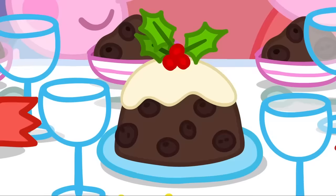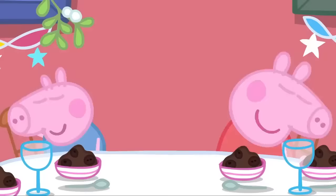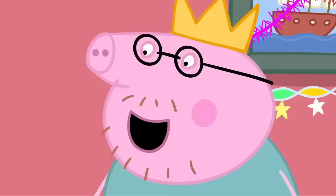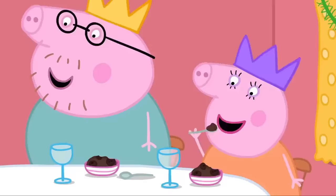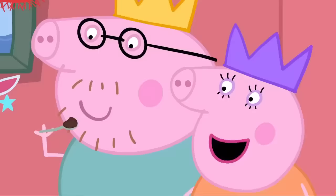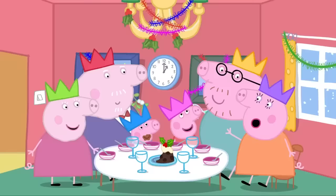Peppa and her family are having Christmas lunch. Let's pull the crackers. There are paper hats inside. And party trumpets. And jokes. What wobbles in the sky? I don't know. A jellycopter. This Christmas pudding is delicious. Peppa and George helped me make it. We did the stirring. Did you make a wish, Peppa? Yes, I wished for... Don't tell us.